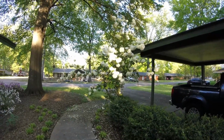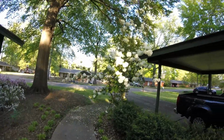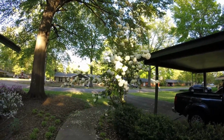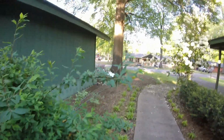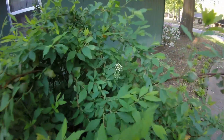This is our snowball viburnum in the front yard. This is as you're walking out of our house, the front yard, and it's really showing out this year. So we have this in bloom, and our spirea is about to start blooming. It has a few tiny little blooms, a few little buds, but it's right at the front door.